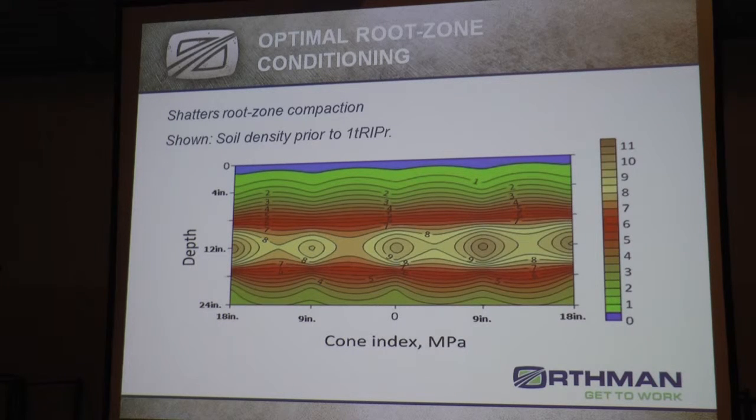These are in megapascals compared to what Eric showed you in kilopascals. It's just moving the decimal point a couple spots. But you can see that water won't even go through that. Soil is really, really dense. If you think about it in pounds per square inch, if you're at 8 megapascals, you're looking at about 1,000 pounds per square inch that root is trying to force itself through.